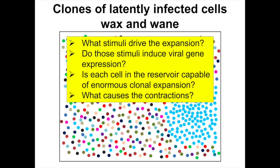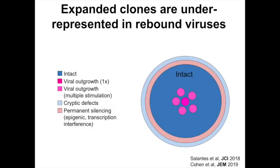Do the stimuli that induce proliferation induce viral gene expression? And is each cell in the reservoir capable of this enormous degree of clonal expansion? God help us if that is the case. And what causes the contractions? How can we accelerate those? So I want to conclude just possibly on a hopeful note.